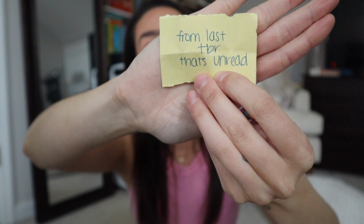Next one is, so that was 8. This is 9, from last TBR that's unread. Ooh, that's a good one. Okay. Well, that means I could also, so I did start a couple of Dostoevsky's. I only finished one, which I'm still proud of, but it was a shorter one. And so I could finish one of the ones that I had started.